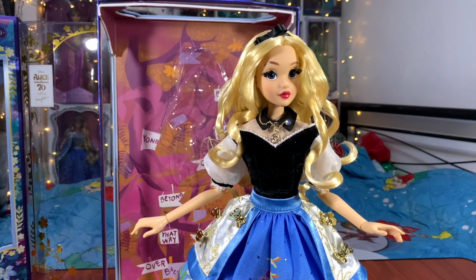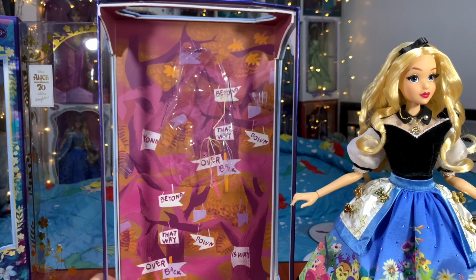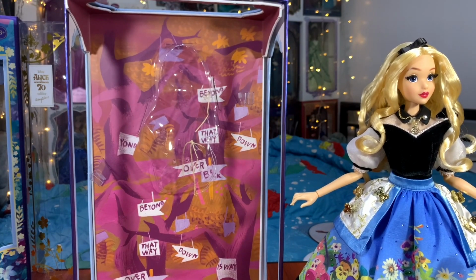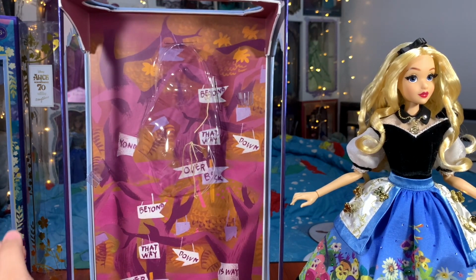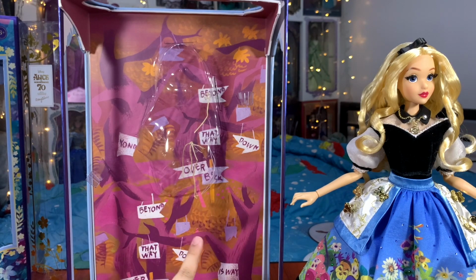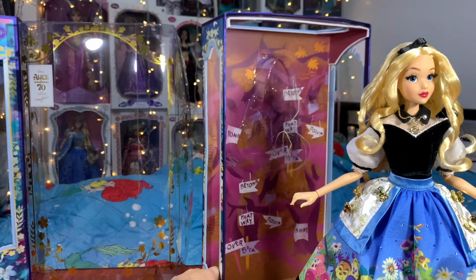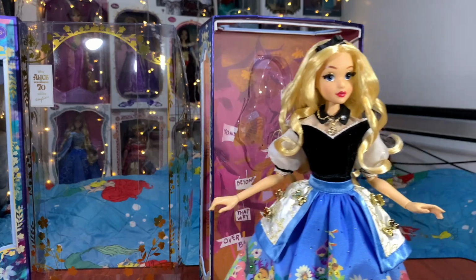Okay, she is out of the box, so before we take a look at her, let's take a look at her box background. So it's a very artsy kind of background. I believe it could also be Mary Blair's art, and it has all these signs to tell her where to go. There's beyond, that way, down, over, back, beyond, that way, down, this way, that kind of thing. So it's pretty cool. Alright, now let's push that aside and bring in Alice.